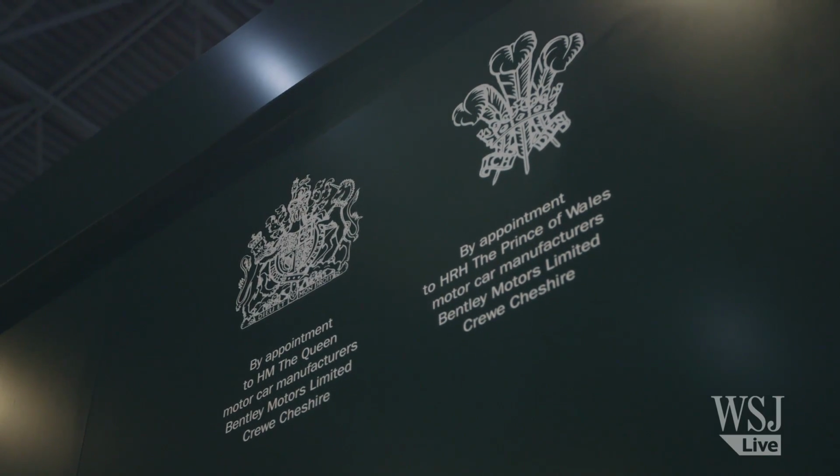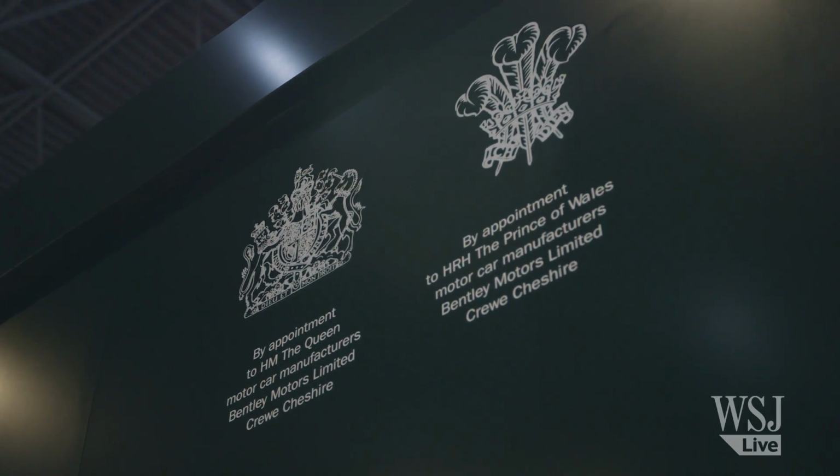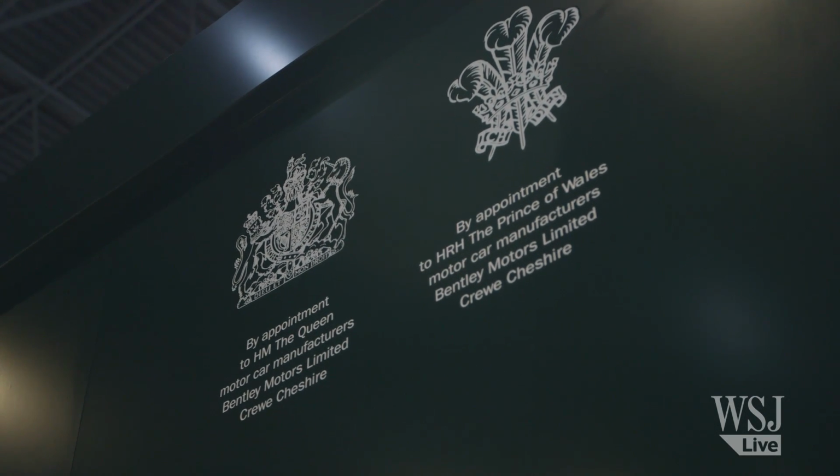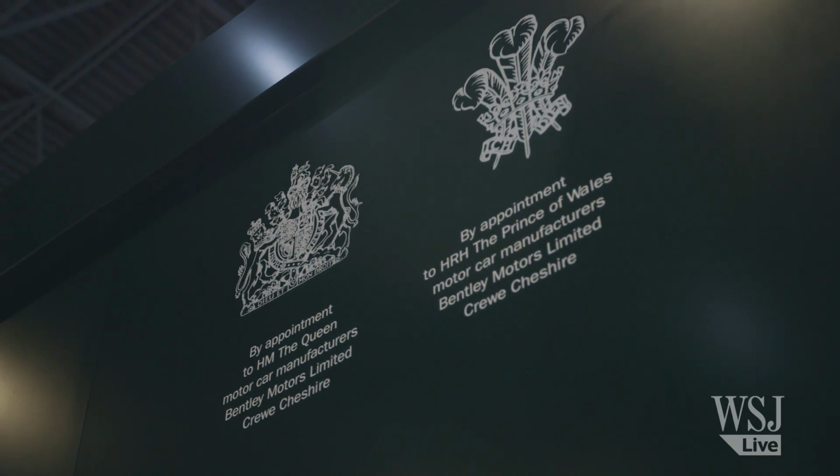And one of the things that really distinguishes you is that you have a royal warrant, which means you can actually supply vehicles to the royal family. Yeah, it effectively means we're an authorized and approved supplier to the royal family. And do you deal directly with them? I do, yeah. I'm not allowed to tell you exactly what we do, but we have 2 royal warrants, in fact. One is for the Queen, one is for the Prince of Wales.